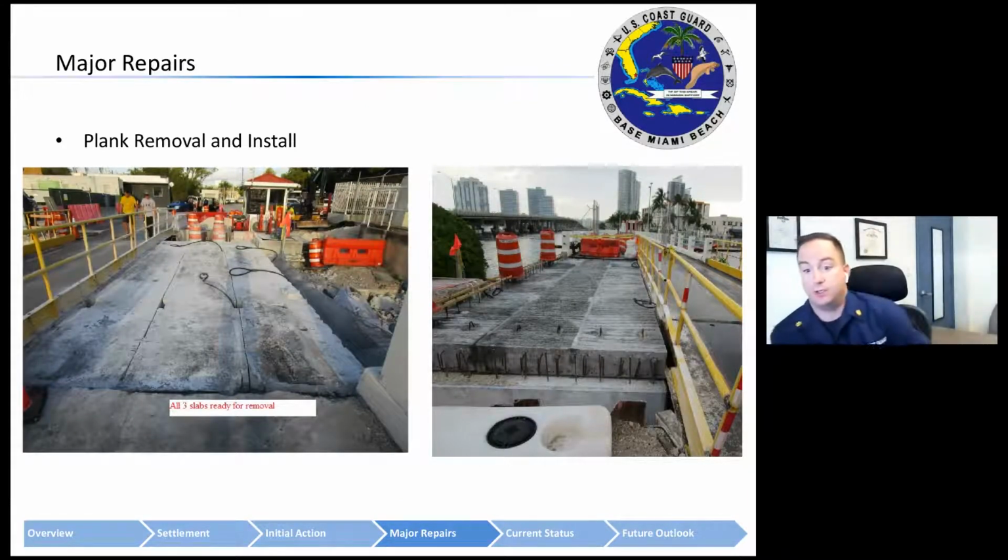All right, so you see here you have old planks on the left, new planks on the right. The old planks had to be cut and then rigged to be removed. They would be lifted up out of place, obviously, with a crane. And then the most cost-effective way, the contractor just cut them up into smaller pieces and disposed of them, as opposed to trucking them in large pieces. The next step would be post-tensioning, and this proved fairly problematic for phase 1 of the project.